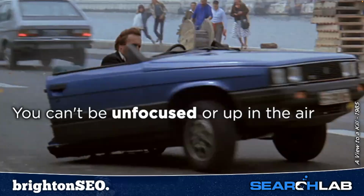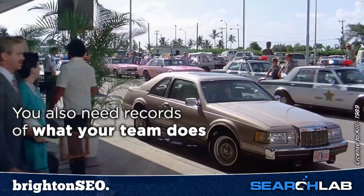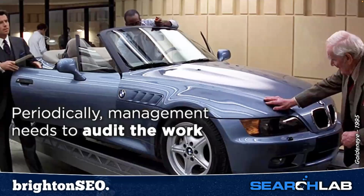So you want to make sure that you're not unfocused in your efforts. If you just do whatever willy-nilly, you're not going to be very productive. So you want to have a documented link building process or some sort of a framework that your team can follow so that they stay on track. Plus, if you've got that documented process, you're able to more easily check on what your team is doing and make sure that they are producing and doing things well. Plus, management is going to come in and want to audit the quality of work periodically as well, and it's really hard to do if everybody's doing things differently.